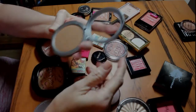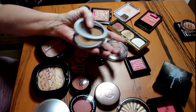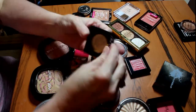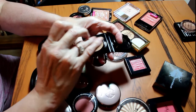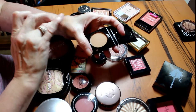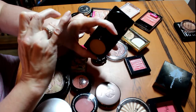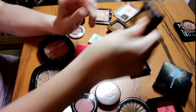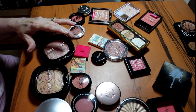Okay, I have this Pure bronzer. It's got a very slight shimmery shift to it. I used this and I really liked it, so I'm going to keep this. This is Chocolate Soleil, and it's a really light colored bronzer, but my daughter's paler than I am, and I think it'll suit her skin color better than it's suiting mine. I think it might be a little too light for me. She's been kind of wanting that, so I'll give it to her.